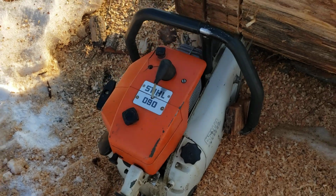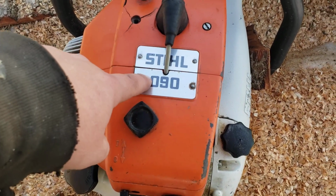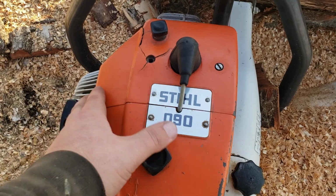My buddy has one, and I don't think his is like this. I think the 090 was down here, and maybe the Stihl was cast into that top cover. I'm not sure.